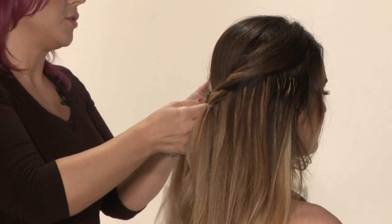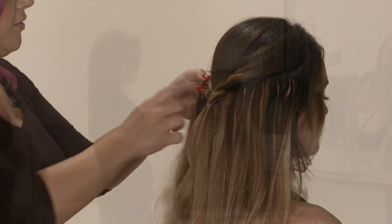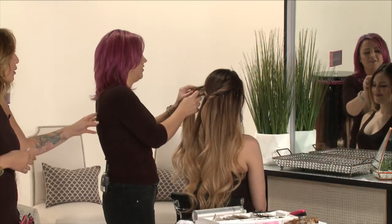How beautiful and gorgeous is this color? It's gorgeous, and that's because I did it, just so you know.